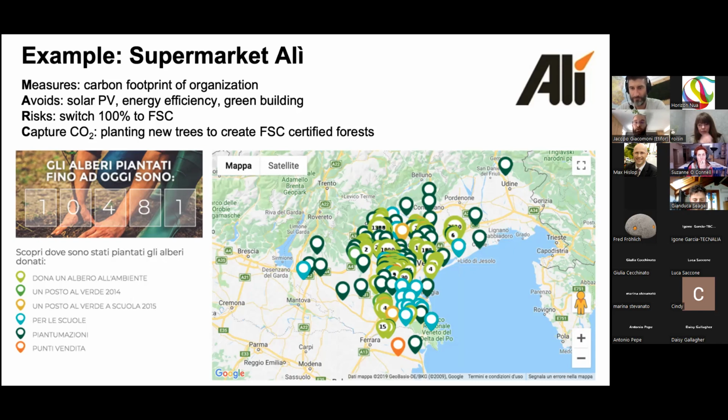So good link and good partnership in between private companies and public sector. In this case, for instance, they were really willing to, let's say, really work nearby their own shops. So we worked together with the city councils to find also the forest that works for them, the ones really close by their shops.